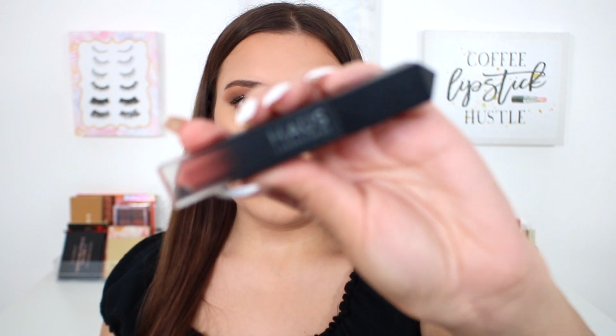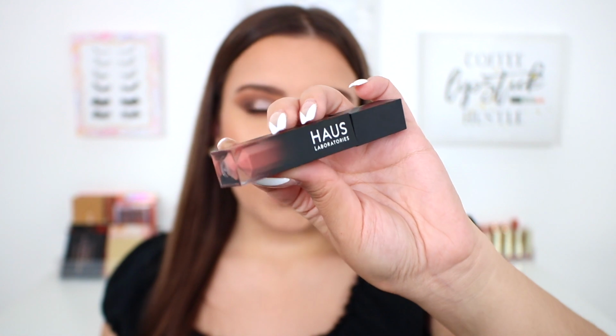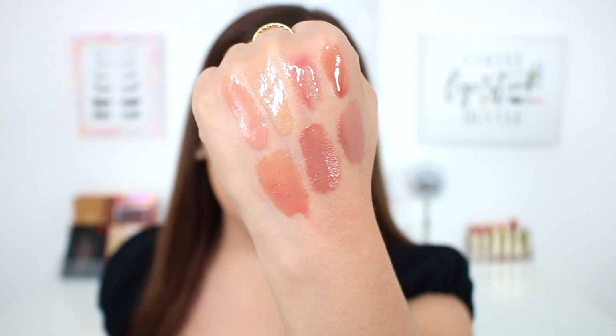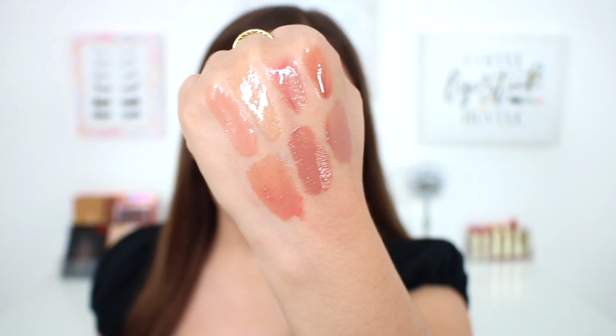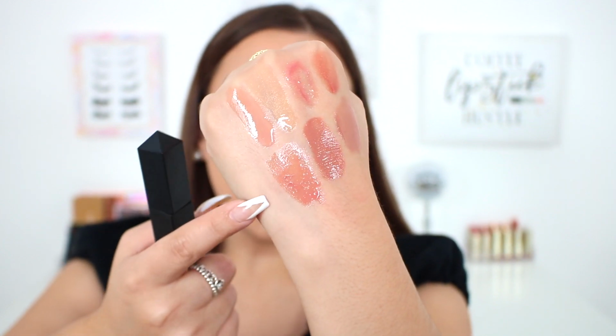Also, I forgot to mention Haus Labs packaging is so cool. I love the dome and how you can see the color on the bottom there. This is the shade down here, more on the peachy side. Love wearing this on top of the corresponding lip liner that I picked up in Endpoint, Anastasia Peachy lipstick, all of those peachy undertone lip colors. This looks so good on top of. It is just such a good gloss. As I said, Haus Labs and Lady Gaga really did such a great job with her lip products.